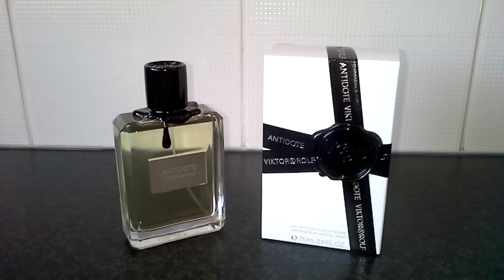Now, this one, I wouldn't say this is too challenging for the average consumer. I think there's something in here that, if you could get your hands on a tester and sprayed it, most people would pick something up that, at least if they didn't think, I love it, I want to buy it now, would probably go away and want to explore it a bit further.